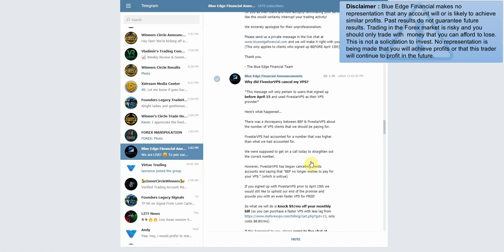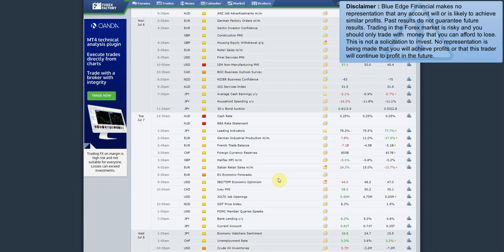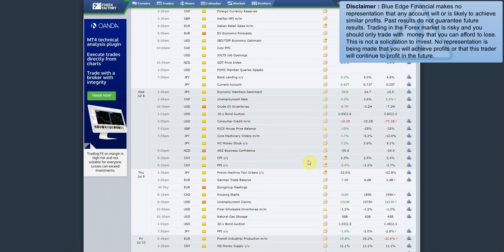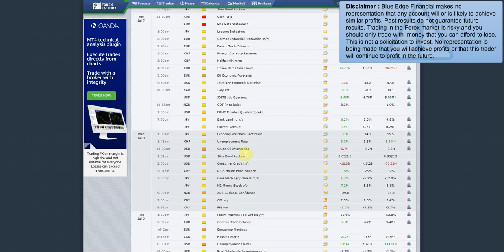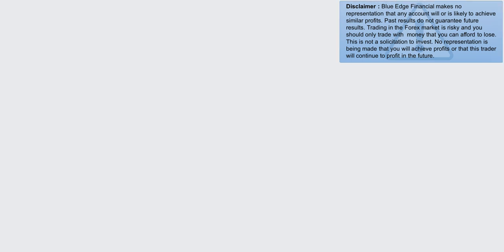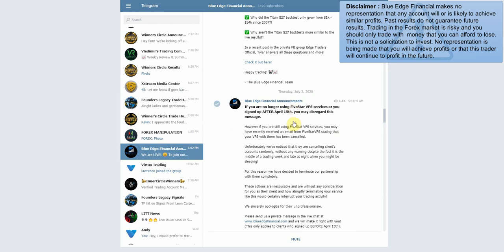And this was a pretty slow week when it comes to news as well. You can see here, we can see Monday, ISM non-manufacturing PMI. But other than that, it's been pretty slow as far as news goes, which is a good thing for us, obviously.